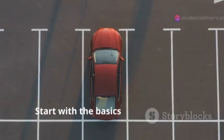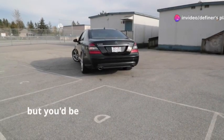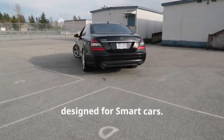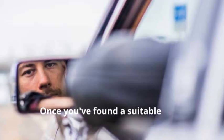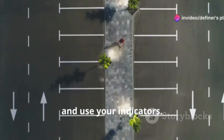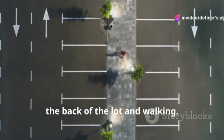Start with the basics, finding a space big enough for your car. This might seem obvious, but you'd be surprised how many people try to squeeze their SUVs into spaces designed for smart cars. Once you've found a suitable spot, take your time, check your mirrors, and use your indicators. And if all else fails, there's always the option of parking at the back of the lot and walking. No shame in that.